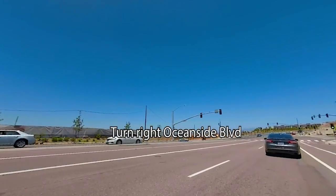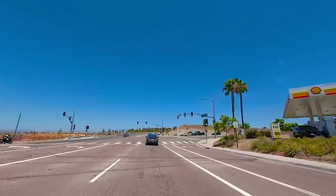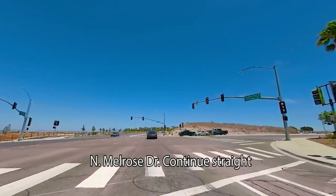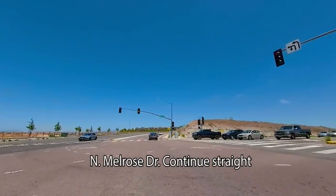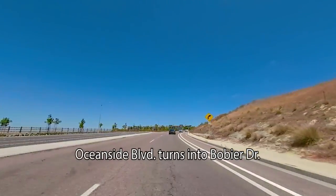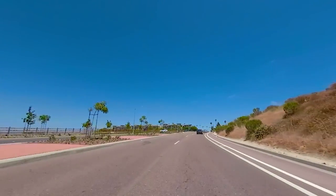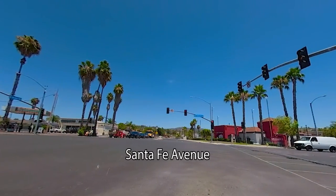Move to the left to get out of the turn-only lane and prepare to cross the Melrose intersection. Rock and roll, cover your brakes if possible, and continue straight. This is where Oceanside Boulevard turns into Beaubier Drive. We're leaving Oceanside and entering Vista. The next big intersection is Santa Fe Avenue. You 303 operators will know where you're at now.